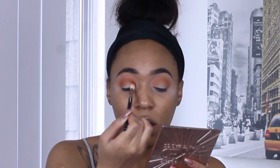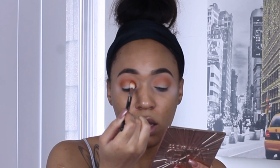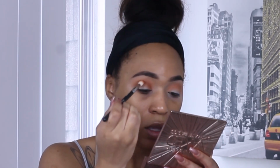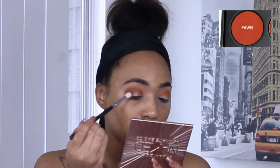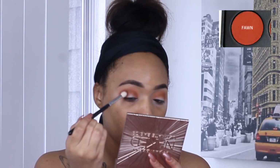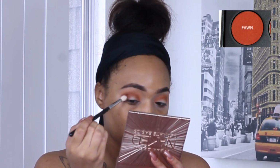I'm doing this really tapping motion, like you guys can see, I'm really just controlling where the color goes, and I do a slow build. Okay, then next I'm going to take this color called Fawn. I'm going to tap this on the outer corner of my eye.